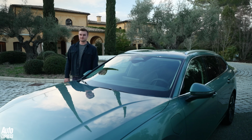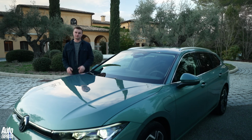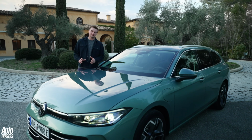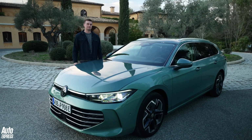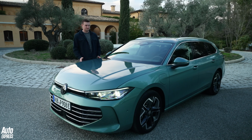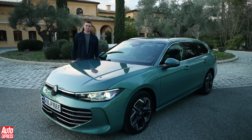Full pricing and specifications for the new Passat have yet to be announced, but we know it will kick off just over £38,000. For the similar Skoda Superb estate, we expect it to be a little bit cheaper than the VW, which could be a bit of a problem for the new Passat because on first impressions, there's actually not that much to choose between them.